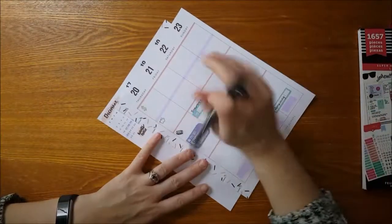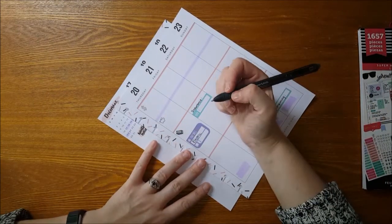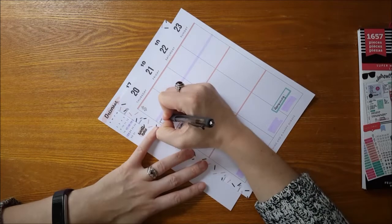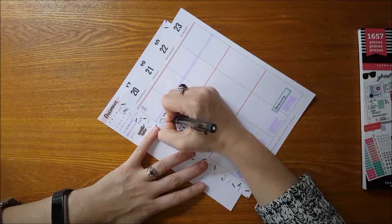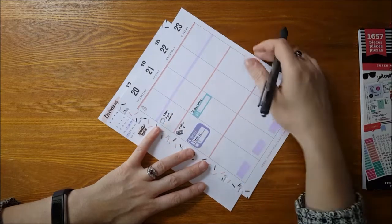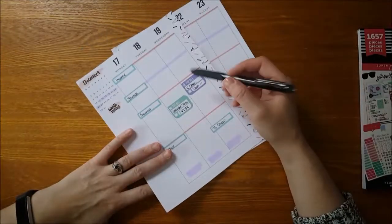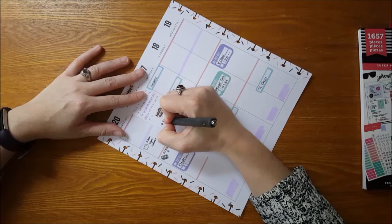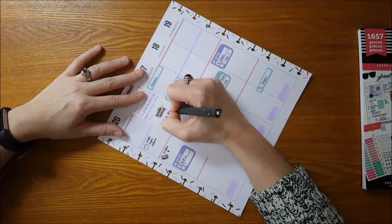$90 will go into a general savings account. It's for bills that aren't monthly, like our trash bill, propane delivery, car registration, and so on. $60 is going to go into a gifting account. And then $15 goes into a sinking fund for when Hubs' company takes out money based on his usage of a company truck. That way we're not stuck with a less than ideal income for that week.